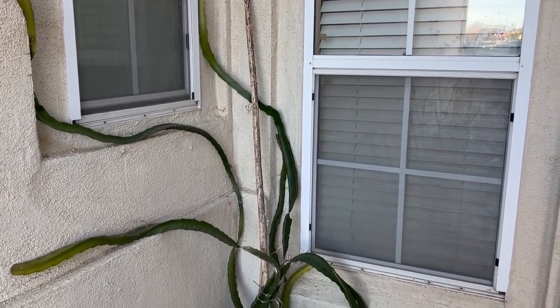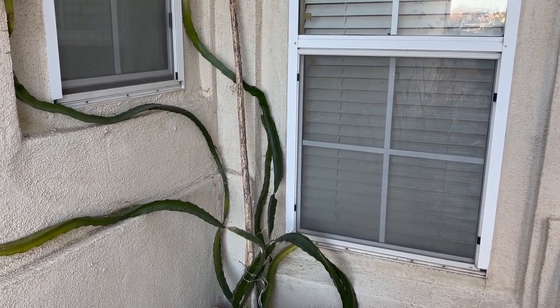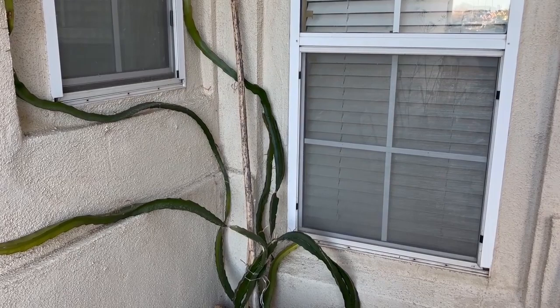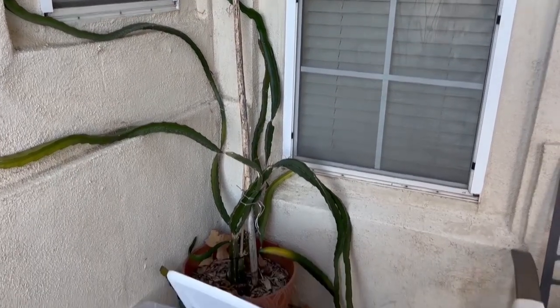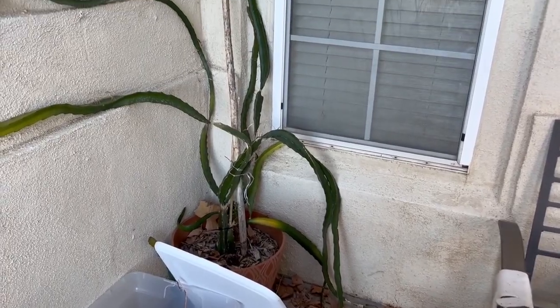So my guess is the stucco part of the house is helping to facilitate a little bit of warmth to it that's keeping it going. I don't know, what do you think? You tell me in the comments.